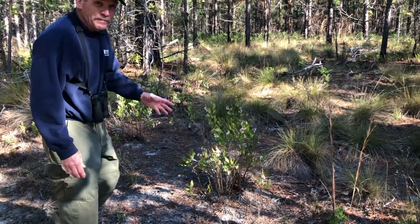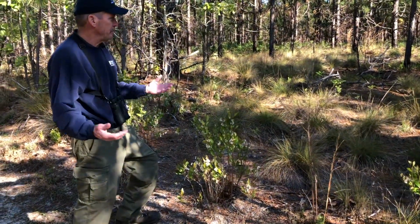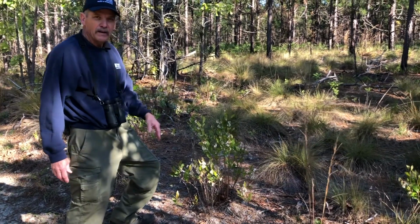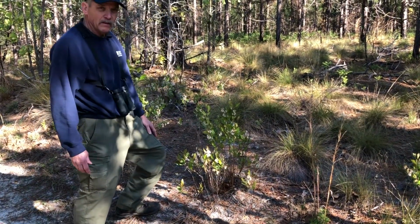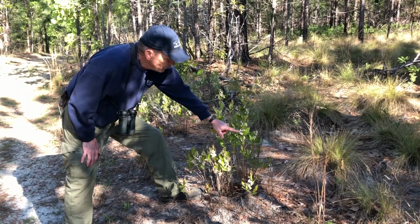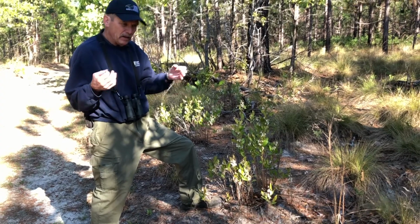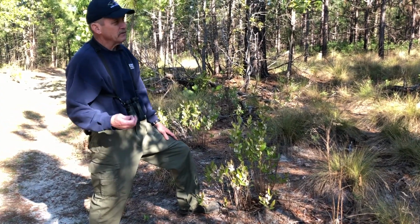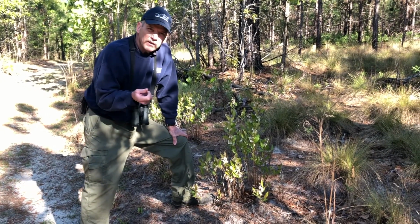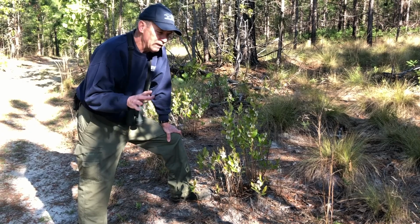So here's one of the flowering shrubs that you would find, and basically you can find it all through the eastern United States, but it's doing pretty well here in the longleaf pine forest. So we have several species of blueberries, huckleberries. We've got the Lyonia that's found here. Some of the blueberries do have some edible berries on them, and some are not very palatable.